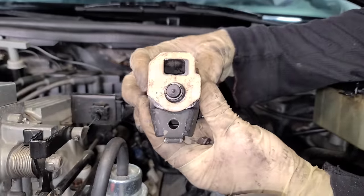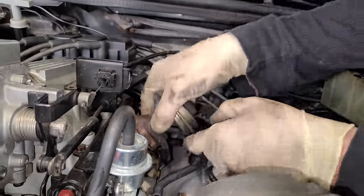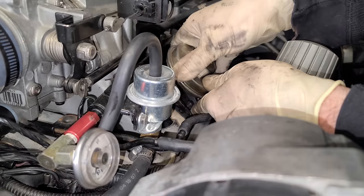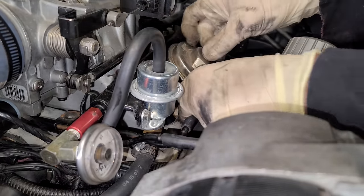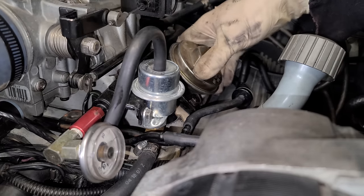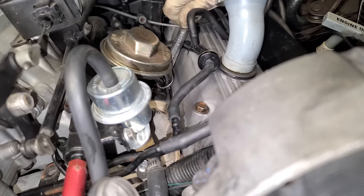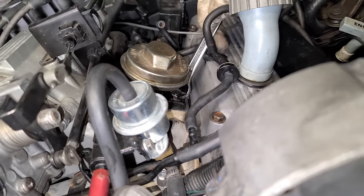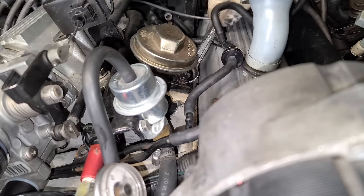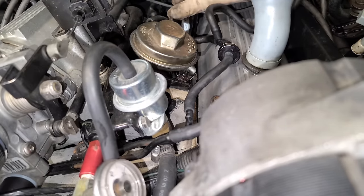All right, so we have a new gasket for our EGR valve, and it gets held in with this little clamp and a nut. So just put it on like so. So that's finger tight. That's about how tight it was before. Probably because it's very difficult to get a tool in here. Okay, you can barely get an open end half inch in here. There we go. That's some torque right there. Click. Final torque down.